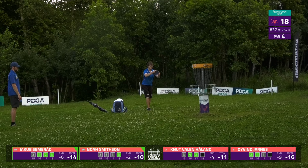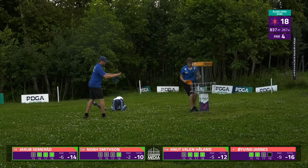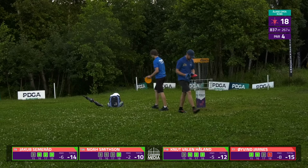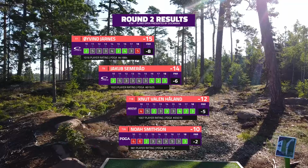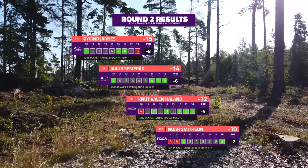Knut's going to want to finish strong here, and he does. He's going to get a turkey as well. Keeps him in the top 20. Not the round he was looking for. And Øyvind, great round out of him, putting up the 15 down. Jakub right behind him, though, at 14. Knut at 12, and then Noah slowing down there at 10.